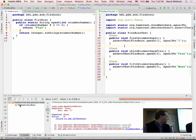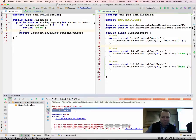Okay, so it's saying down here. Actually, you guys see that okay? Yeah, I guess it looks okay up there. Kind of stretched out, but okay. So what was it telling me? Okay, expected buzz, but was 5.